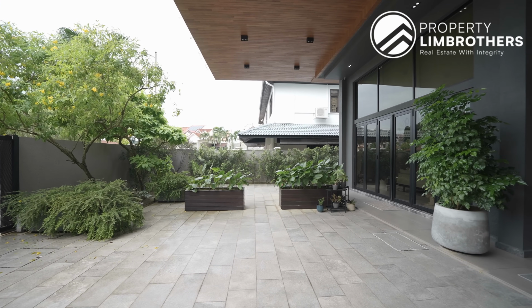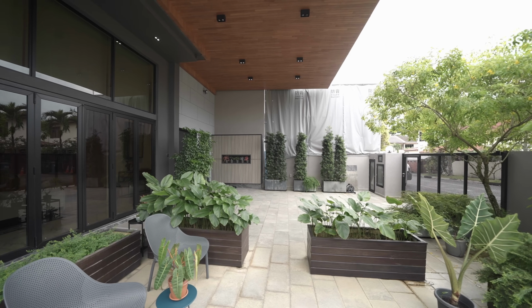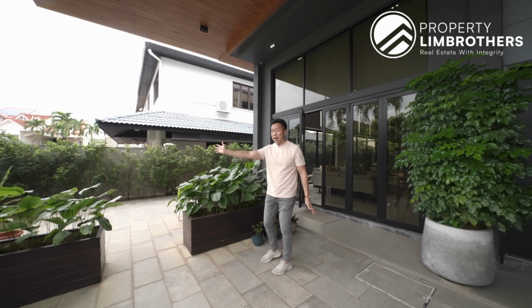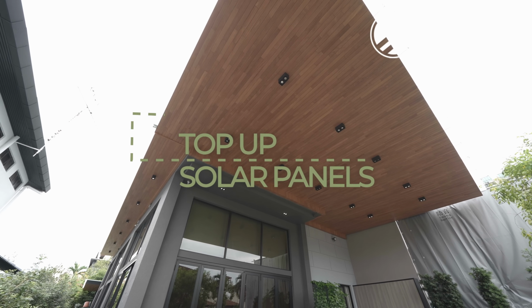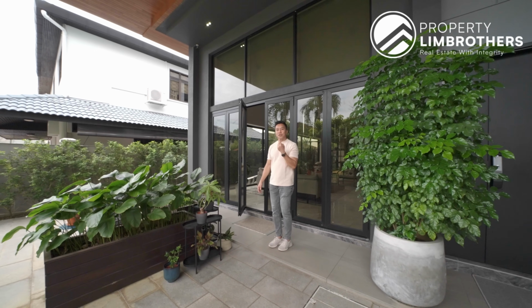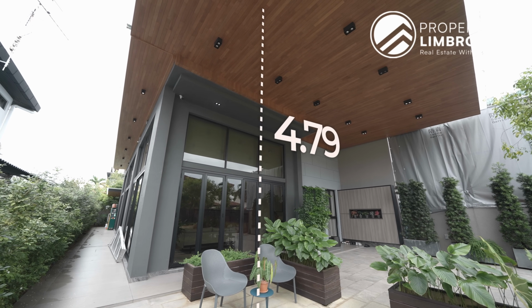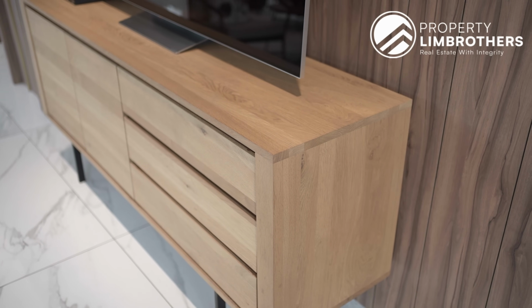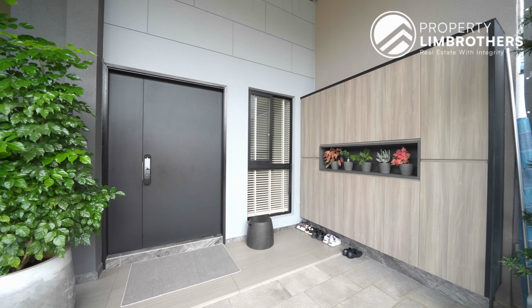If you look at the car porch here, you can technically park 3 cars, even though you can park outside as well. These are movable planters that you can actually shift backwards. Power outage is EV friendly. Of course, you can also top up solar panels right towards the top. Ceiling height, very good, 4.79 meters on the external from floor to car porch roof. There's a lot of design in terms of architecture for storage needs. Let me swing backwards to you a little bit.